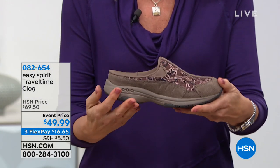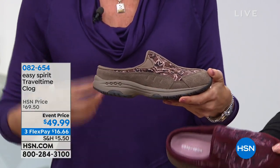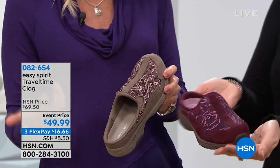So if you want to dress it up a little bit, say the prints, they don't have the white sneaker bottom that you're used to. And so that's a little dressier style while you're still getting that great comfort. I think these are so pretty. I love the prints. Isn't that wonderful? Just something a little different.